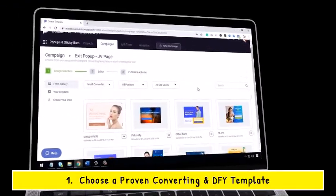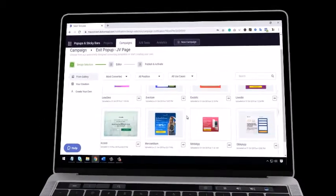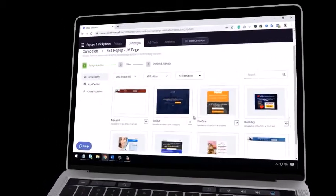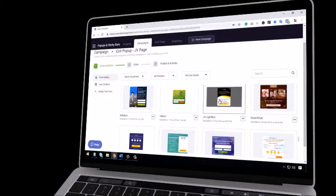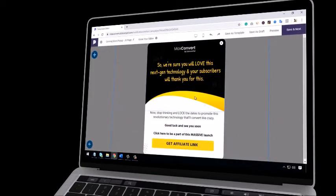Step 1. Choose a proven converting and DFY template. You get hundreds of ready-to-use notification templates to choose from according to your goals. They're beautiful and built only to get you more conversions and sales.